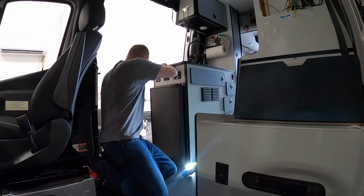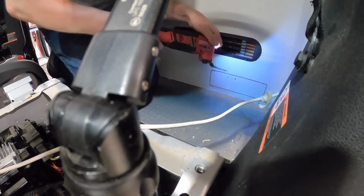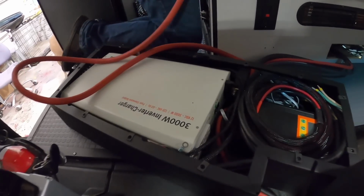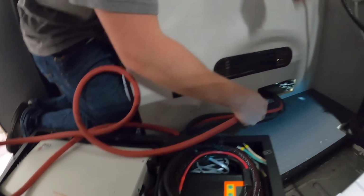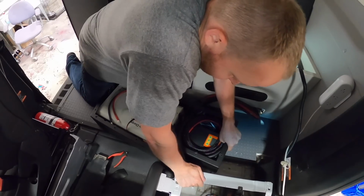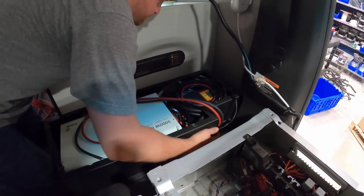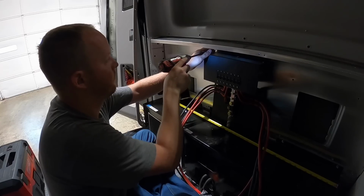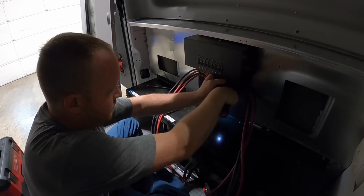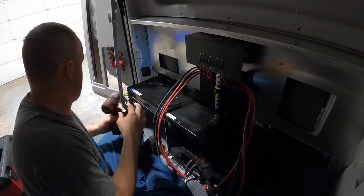Bye-bye, shoe storage. Goodbye. There it is. Beautiful.